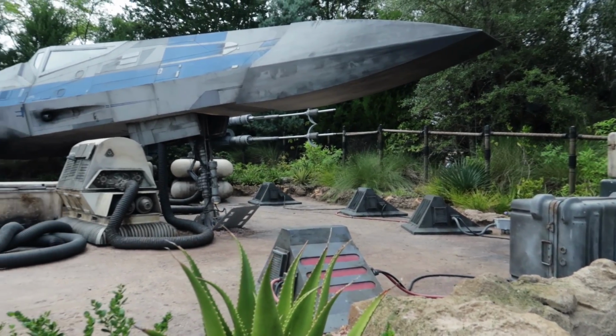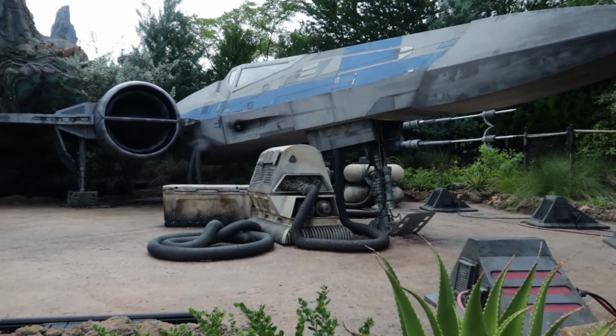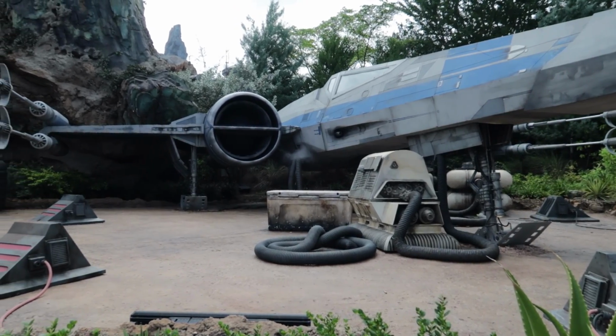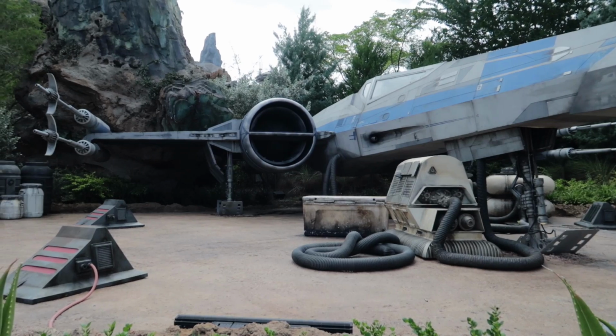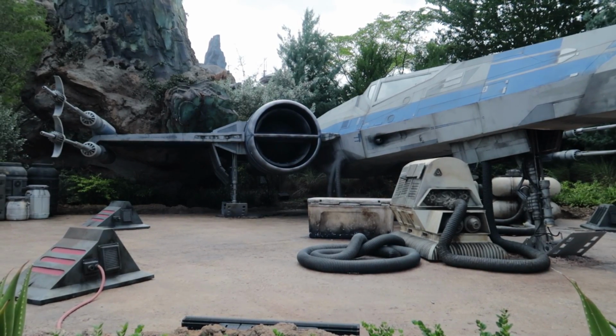And just a friendly reminder, if you do want to ride Rise of the Resistance, you will need to get a boarding pass. They make those available at 10 o'clock and 2 o'clock currently as of the filming of this video. So that's going to end the ride segment of the video. Let's move on to some other attributes of the park that are best of.